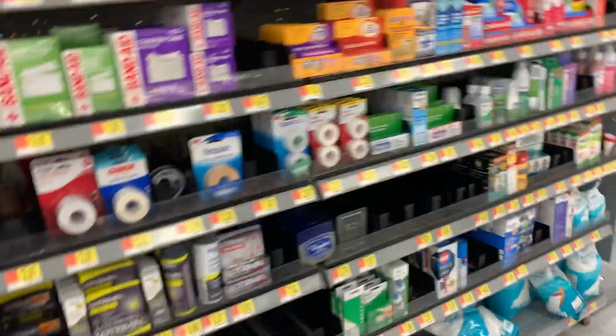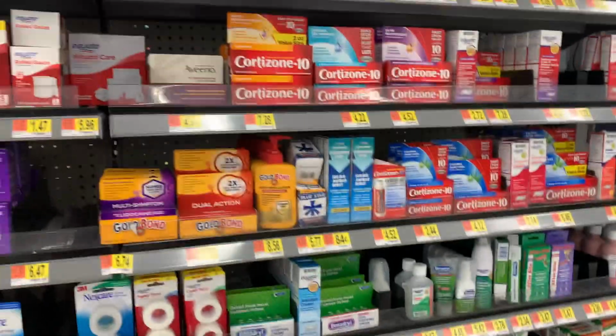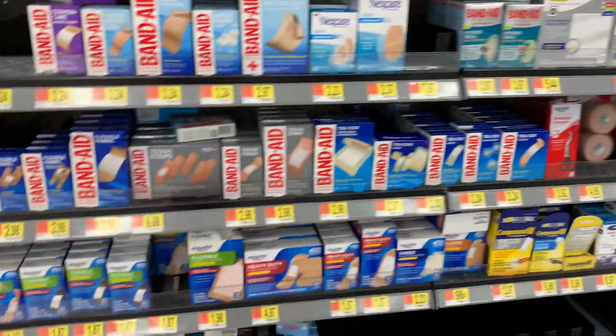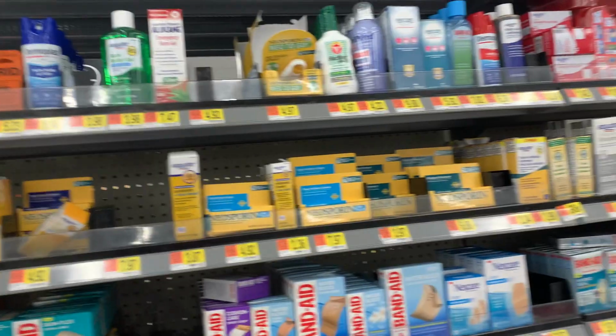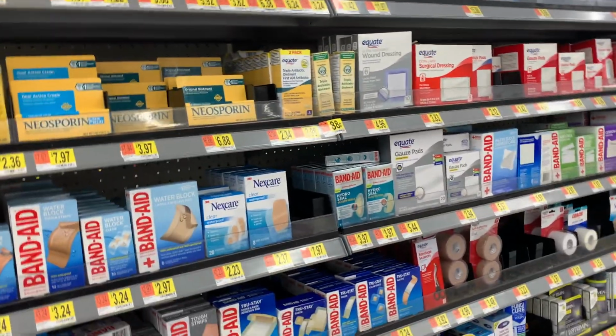So I'm not sure if I see it. I'll have to probably look somewhere else or ask them if they have it. But yeah, it's called Arnica gel, you guys. I'm gonna try to Google it too, just to know what it looks like. So yeah, other than that, I don't think I need anything from over here.